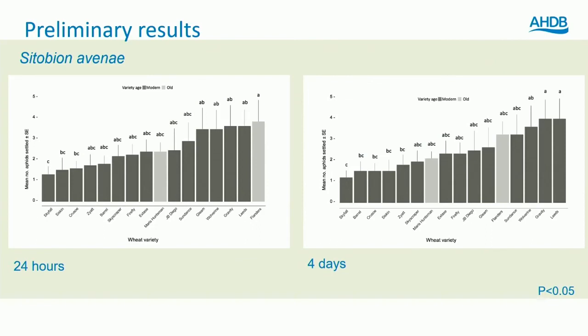And we can see that overall Flanders was more attractive than Huntsman, and in this case more attractive than all the others. And then 4 days later, the number was a bit lower, but it could still be included in the most attractive. And unfortunately, I didn't see anything with Maris Huntsman as Dan saw, but I'm still carrying out this assay. And as I said, I've used virus-free aphids, and we're not sure what was the virus status of the aphids that Dan used. So I want to explore this with BYDV carrying aphids too, to see if they're going to show any difference in behavior and any preference towards semi-dwarf varieties, or any variety in particular.